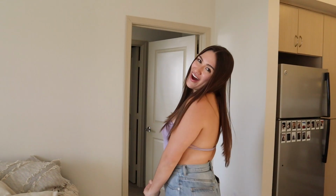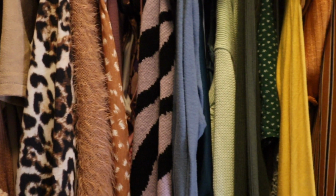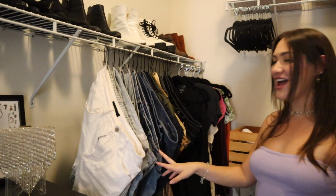Okay, now let's go to my room. So when you walk into my room, you go to the closet, which has absolutely terrible lighting, but come on in. It's so nice and big. I'm pretty crazy about my closet, in terms of I like everything color coded, and then jackets and shirts. I want it all to look super nice. And then my favorite part of my closet is my pants, my jeans, the way I hang these.